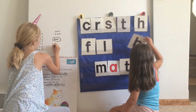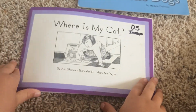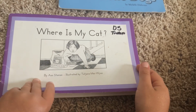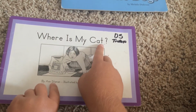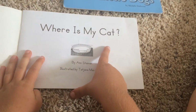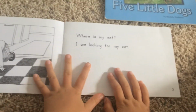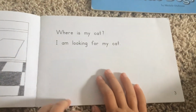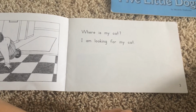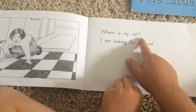Bats. Yeah. All right. So next we would like to find the word family or the rhyme at in a book that we read. Read that title with us. Where is my cat? Do you see that word family there? The at chunk? There it is. Let's turn the page and let's see if there's another one. There it is. Good. Let's point to it. You at home, point to it too when you see it. Let's read. Do you see the at chunk anywhere? Where is my cat? I am looking for my cat. Can you point to that at?